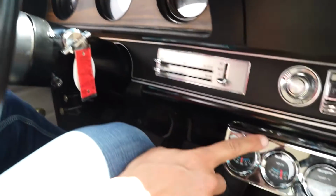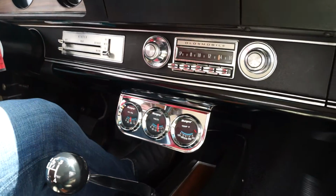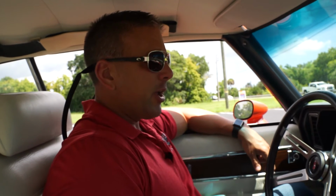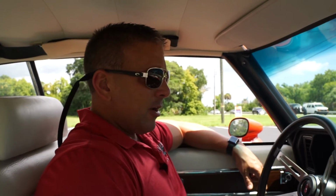Tach. Oil pressure, battery voltage, and we're about 400 degrees right now. No, just kidding. The temperature gauge was working. It took a dive on us for some reason, so we had to order a new one. So that's on the way. Today is Wednesday. We'll have it Friday, so 2 days out.